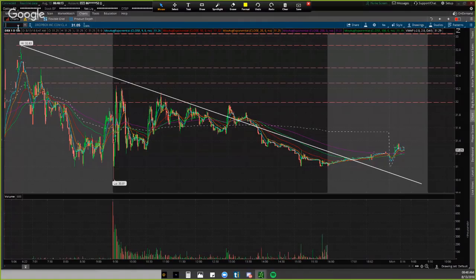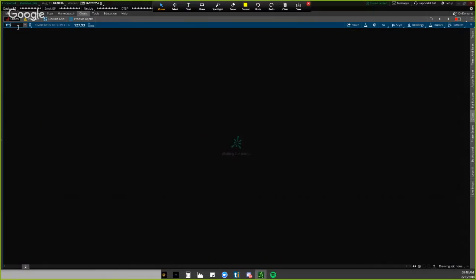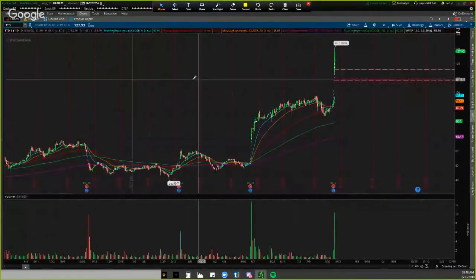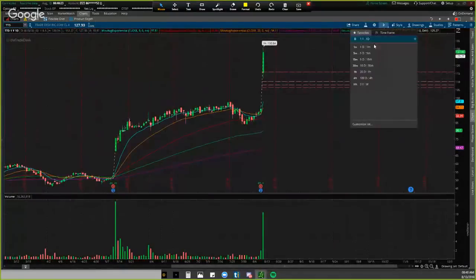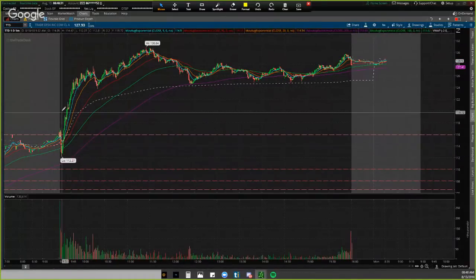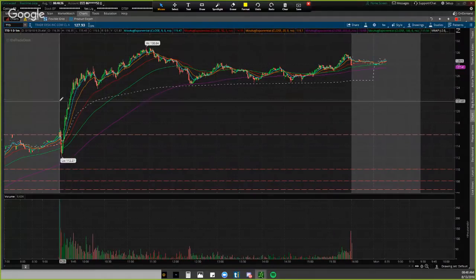Now, not the last one, but next one on the list is TTD. So TTD was the earnings play on Friday in which we said to watch long. And unfortunately for me, I ended up not trading it because I was focused on Dropbox. So I missed a monster move, and that's okay. So today, what I'm doing is I'm going to be watching TTD to the long side.